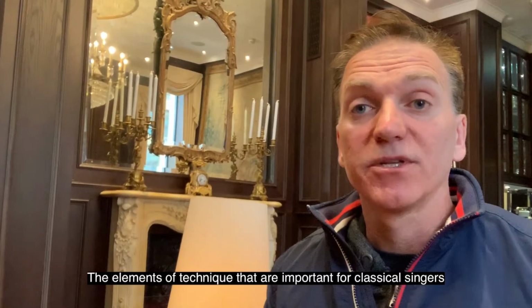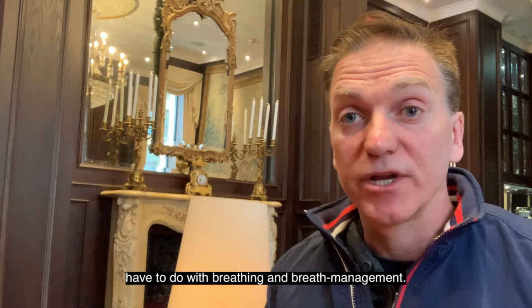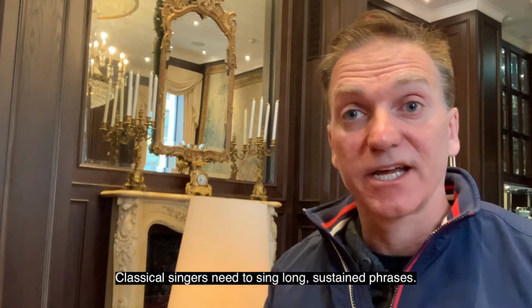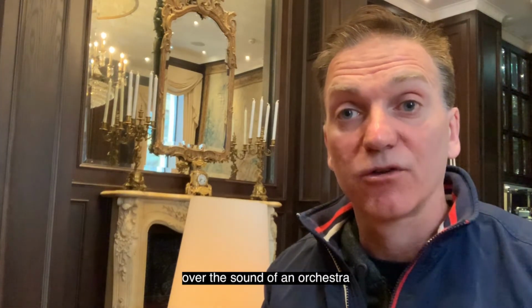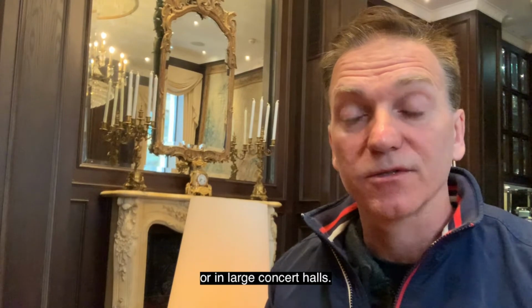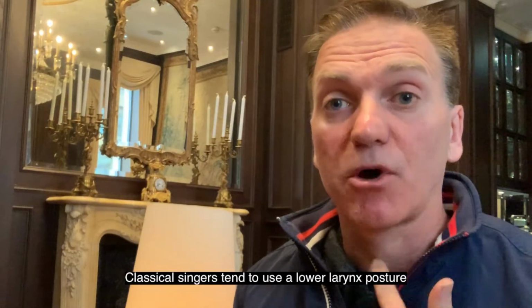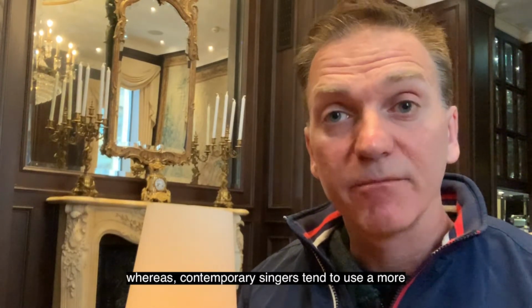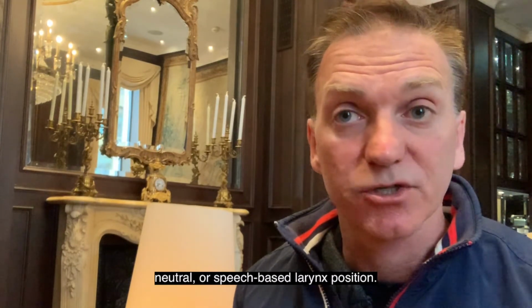The elements of technique that are important for classical singers have to do with breathing and breath management. Classical singers need to sing long sustained phrases. They need to be able to project their voice over the sound of an orchestra or in large concert halls. Classical singers tend to use a lower larynx posture, which gives darker, more rounded vowel sounds, whereas contemporary singers tend to use a more neutral or speech-based larynx position.